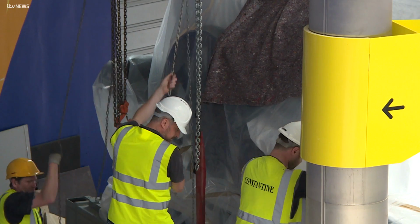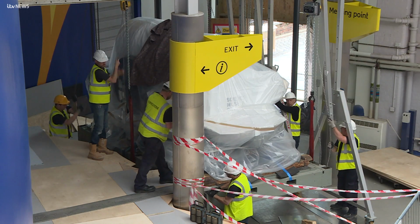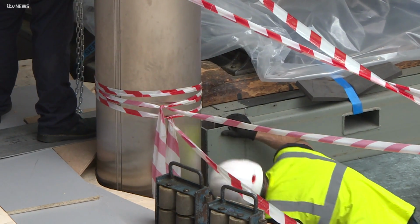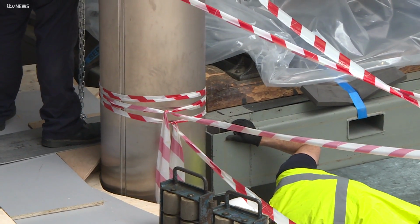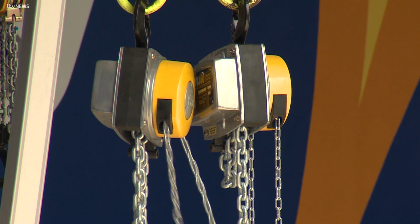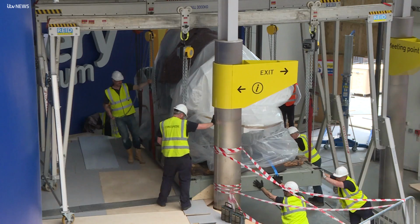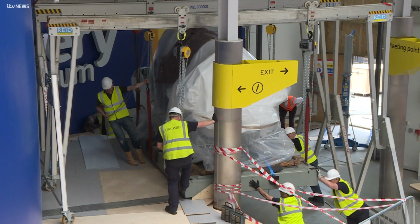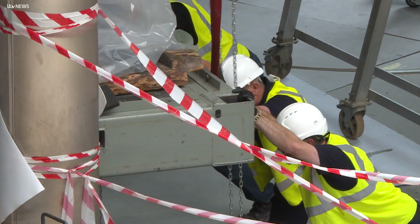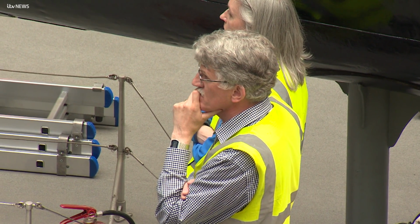Absolutely not. Perhaps the biggest task, lifting this 5.5-ton hulk up onto the stage where it'll be on display at Newcastle's Discovery Museum. A moment that took 18 months of planning and around another 8 hours of careful construction and deliberation before Rocket finally had liftoff. This mighty engine almost home after 189 years away.